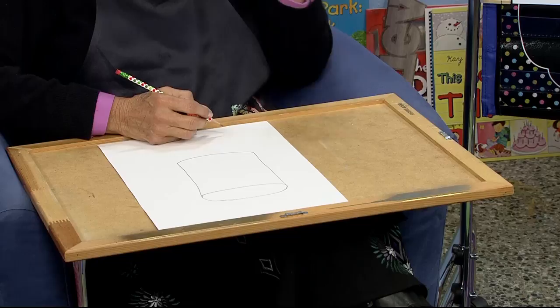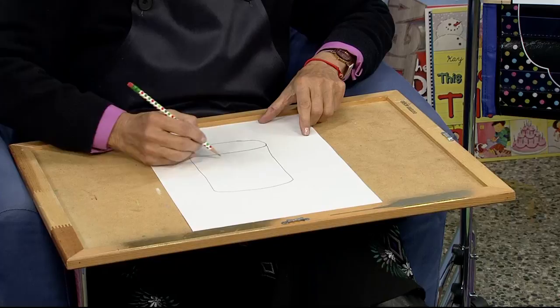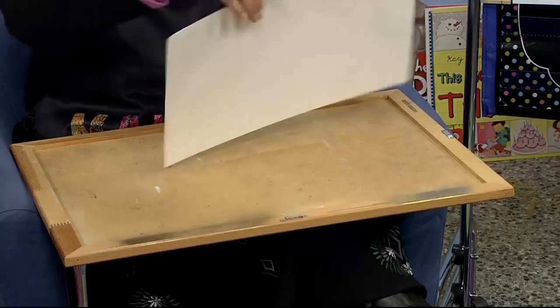Now, in order to make the water line, I started on the lower part of my cylinder. Let me show you what it looks like to you. I can't draw it upside down, boys and girls, or it'll look crazy, but I want you to see how this has the flattened oval, two straight lines, and then a curve line at the bottom. Okay, let me turn it back to me, and I will look to see how to do the water.